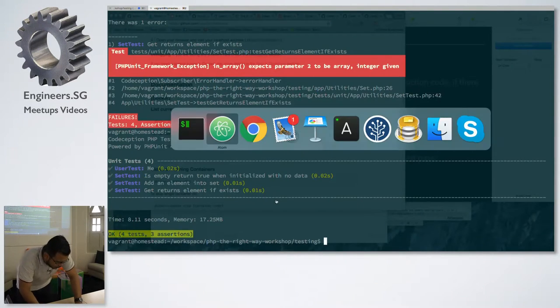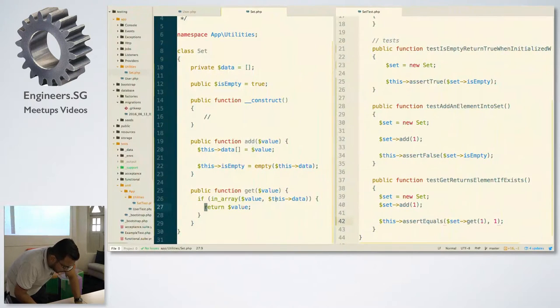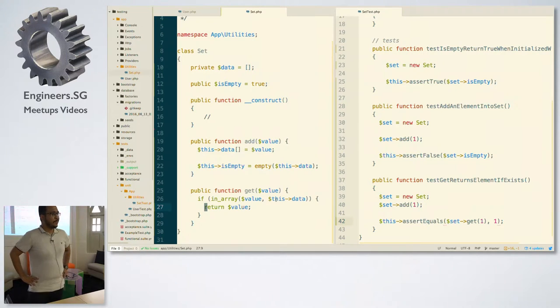Right, so that passes. So now it's time for refactoring. Michael pointed out a good point, right? If it doesn't exist, what should we return? Because right now, if it doesn't exist, we return nothing. True exception? Okay, exception. So else? Don't need else, because we already have a return.